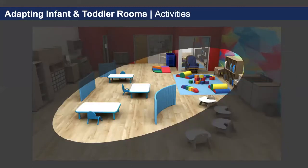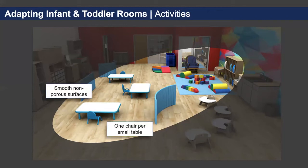Activity areas should be designed to facilitate infant and toddler development while also encouraging individual activities and cleanliness. If you can have only one chair at each table, this sets an expectation for individual activity. For tabletops, chairs, and all other play items, consider smooth, non-porous materials that wipe up easily. Consider replacing tables that have peeling edge bands so germs won't find a convenient place to gather.